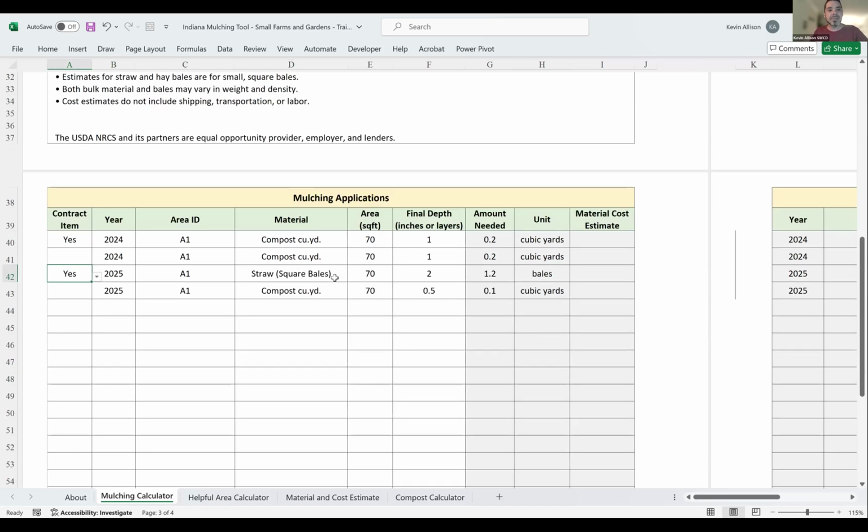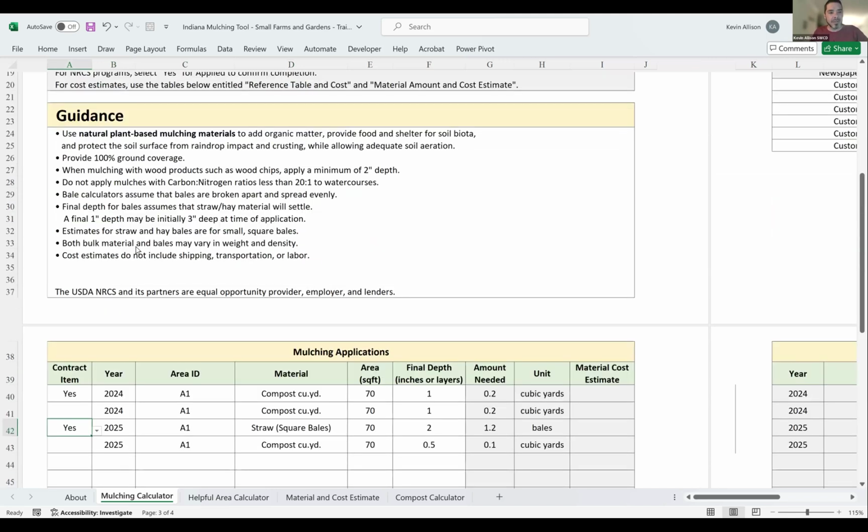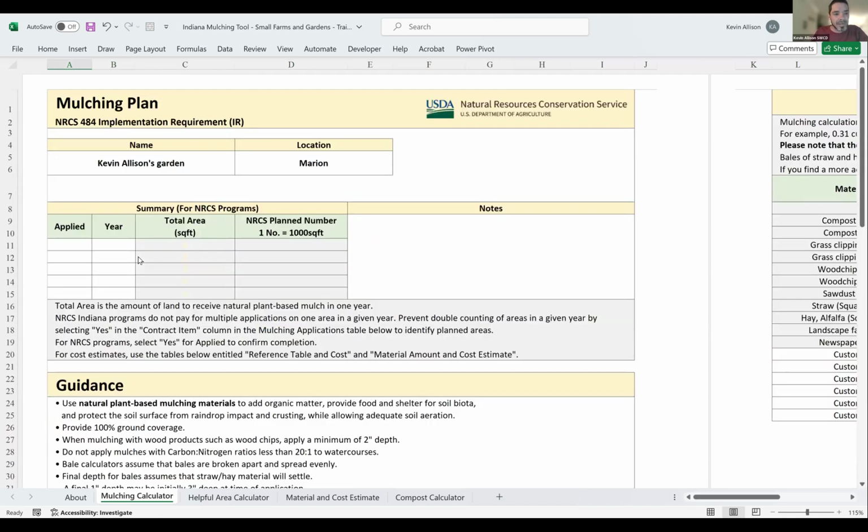So when you go up to the top and pick, okay, my year for 2024, my contract for 2025 and 26, it's going to automatically pull in the total area that has had mulch applied to it. Not the total area that's been mulched, so it doesn't double count areas, right? So it's just 70 square feet.